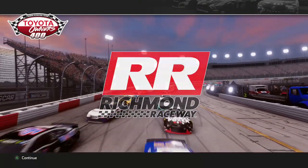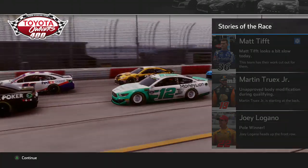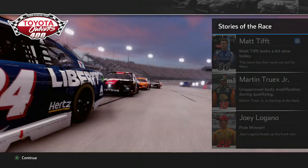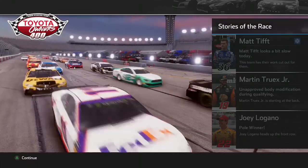Short track racing at its finest. We're at Richmond Raceway for the Toyota Owners 400. Tonight we make our first of two stops at America's premier short track. The green flag is about to fly. It's time to go racing.